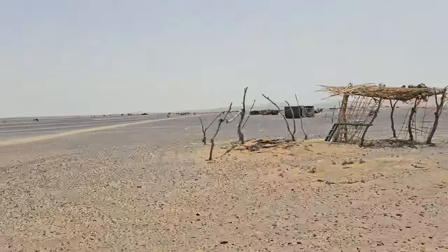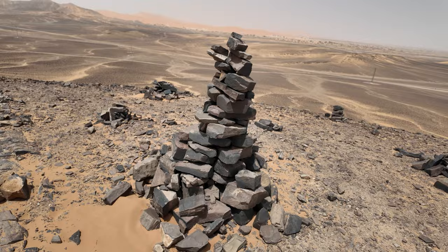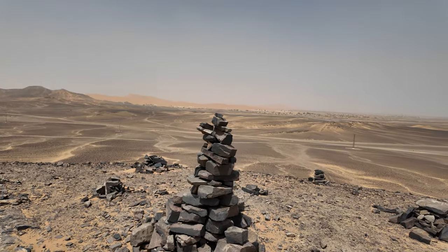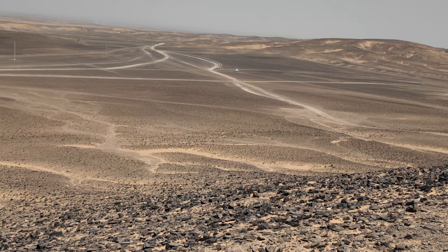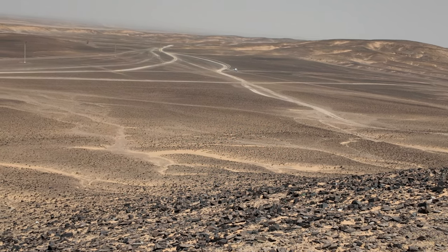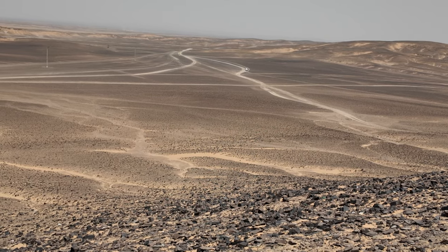After a memorable visit to the Bedouin camp, our driver had one more surprise for us, taking us to the highest point around for an amazing view across the desert's rocky plains to the golden sand dunes beyond. It's moments like this that make you feel like you're on another planet.